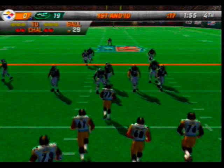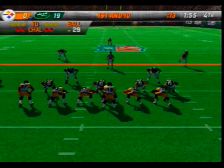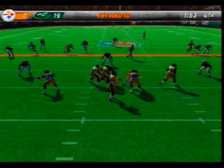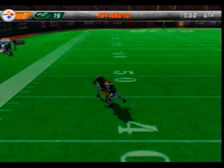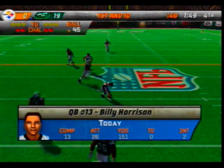First and 10. Ball on the 29-yard line. Only one man back. Driving back to pass on first down. Gets rid of it. Dudley is there for the tackle at the 45.